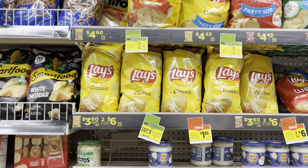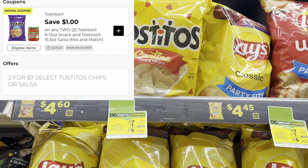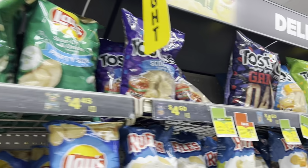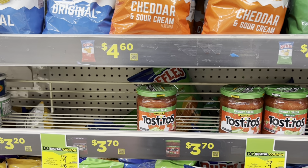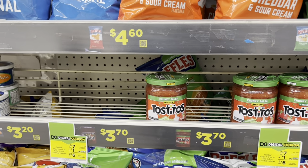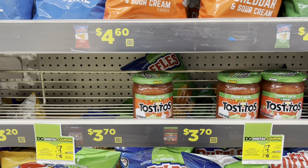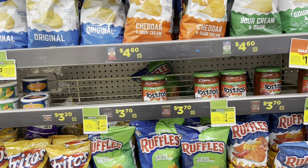And we also have a dollar digital off of two for the Tostitos, which are priced at 2 for $7. So you could get the chips, or maybe you want the dip. You can get the salsa dip. I don't think it includes the cheese dip, but you could get the salsa. Maybe you just want two salsas, or two chips, or one salsa and one chip. They'll ring up 2 for $7, and then we have that dollar digital, so it ends up making them 2 for $6.